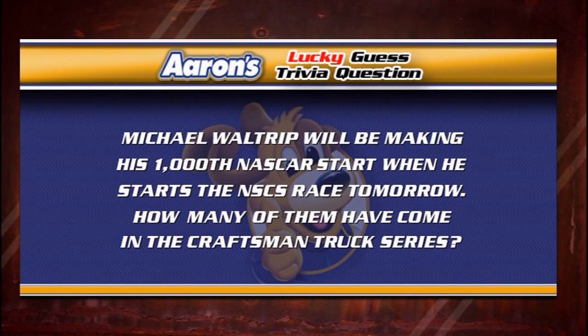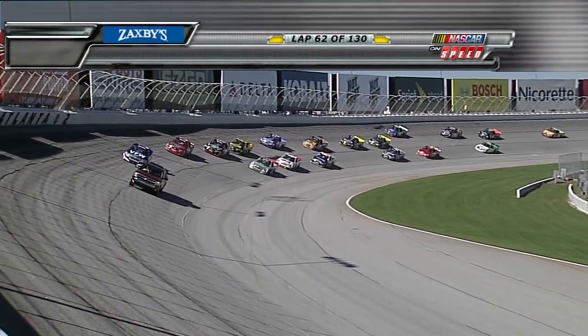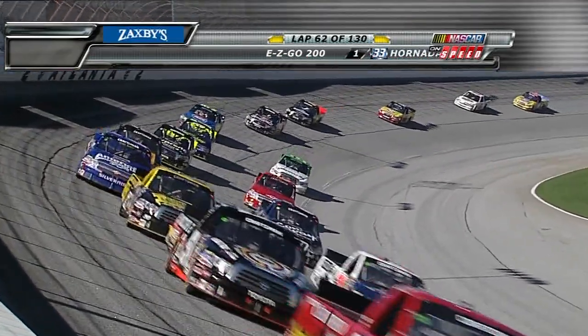Welcome back. It's time to test your Truck Series knowledge with the Aaron's Lucky Guess Trivia question. Our broadcast partner, Michael Walkup, will be making his 1,000th NASCAR start when he starts the Sprint Cup race tomorrow. How many of them have come in the NASCAR Craftsman Truck Series? I know. And by the way, there's only one person that has started more races than you. That is a phenomenal accomplishment, Michael. I think it just means I'm old. No. Basically, I think it means you're durable.